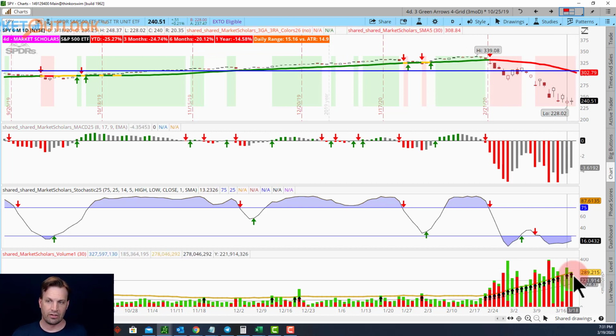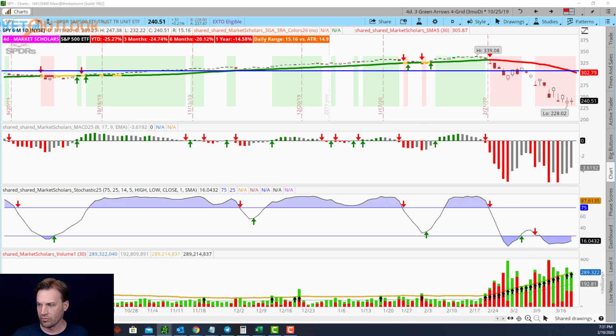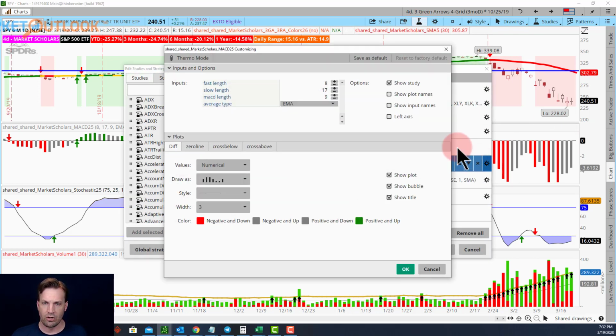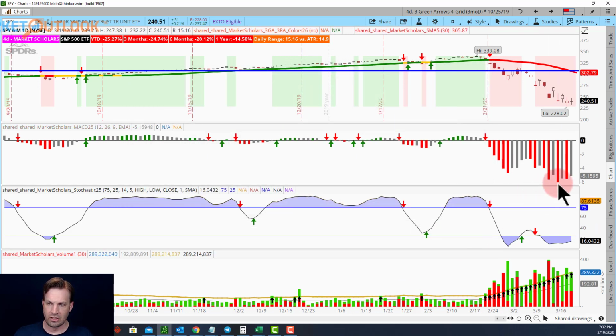So we've had a lot of volume, but you see how the MACD is changing. In fact, when you look at the more intermediate term MACD, sorry, it's over in this area. Well, let's do it here. Let's change this to a 12, 26, and 9. So give me 1 second to do that. So you can see that one's starting to turn up too, and that's a good sign.